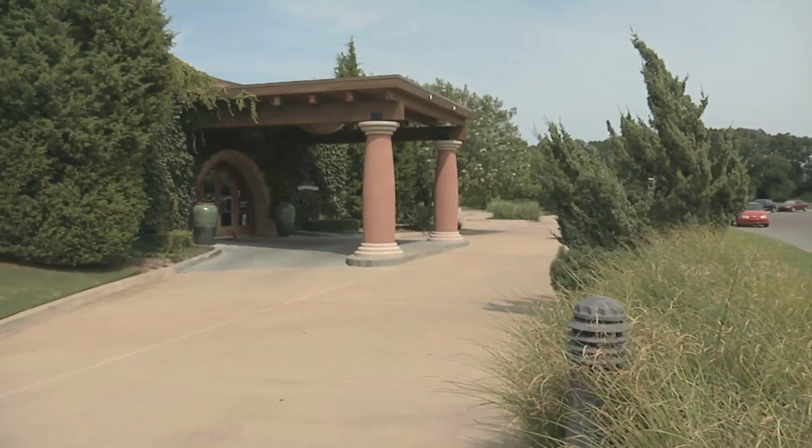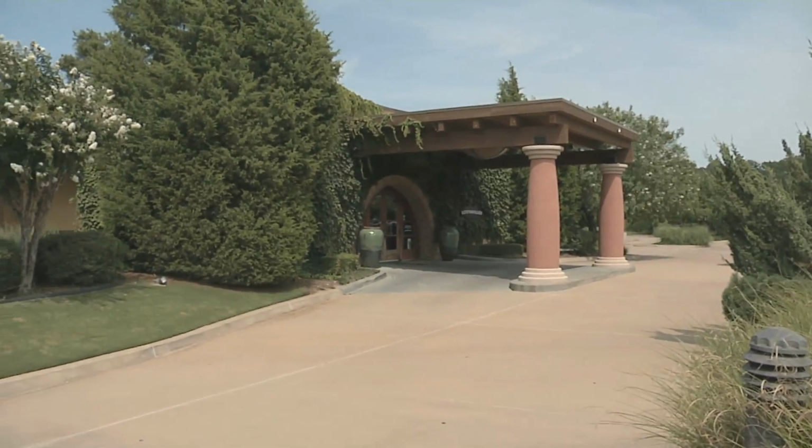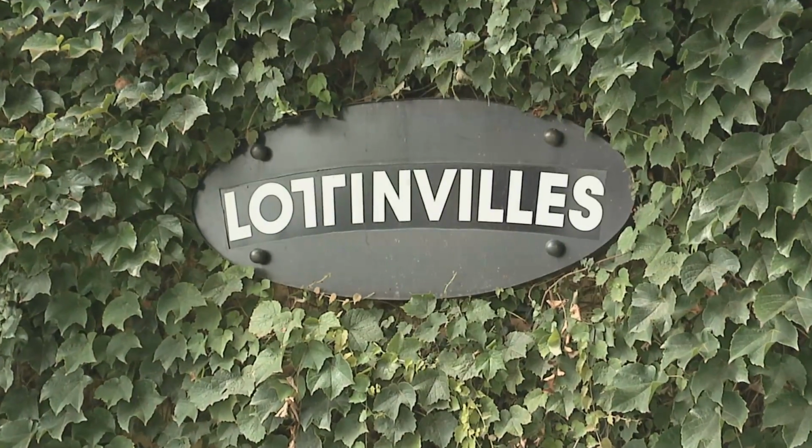Magic man Jeff Roberts discovered that twist of wood-fired grills. Wow, makes all the difference. What made the husband and wife team of Michael and Lori Jones want to start Lottinville's?